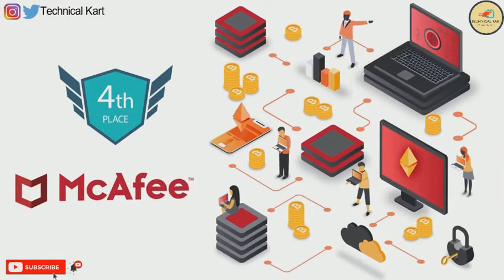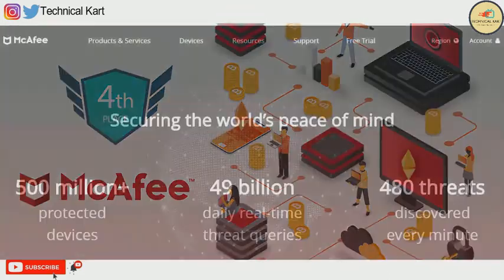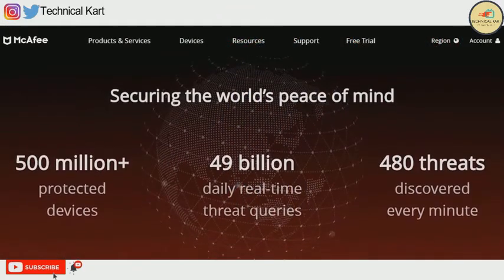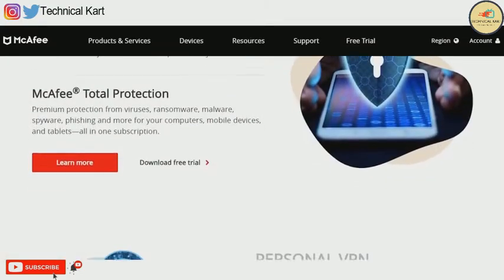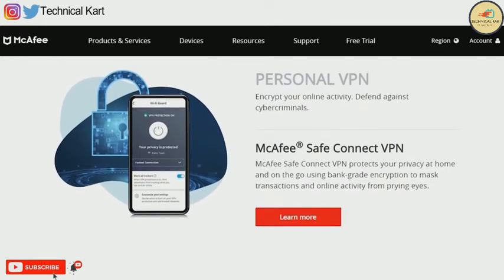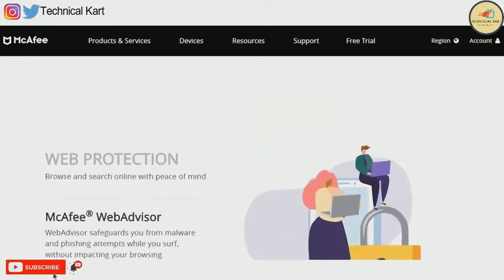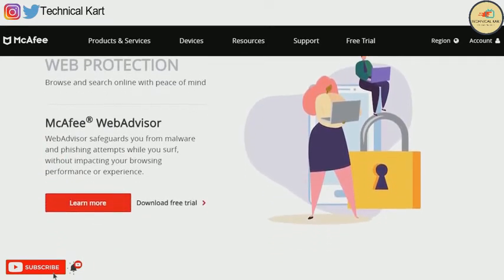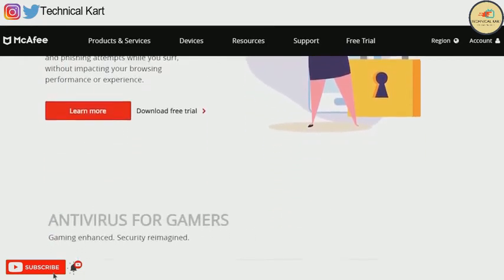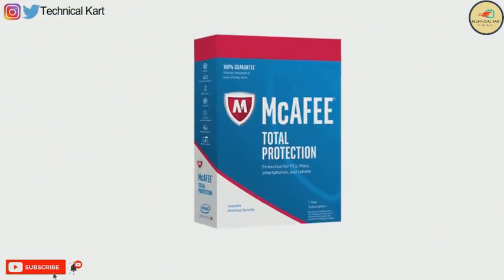Next, we have McAfee. McAfee is a world-renowned cybersecurity company protecting over 500 million customers worldwide. With a cloud-first approach, this company creates ingenious enterprise and consumer security solutions. Its products are based on a holistic, automated, and open security platform capable of sharing threat intelligence over digital networks. Like a few other brands, this company offers a single product for home users called McAfee Total Protection.